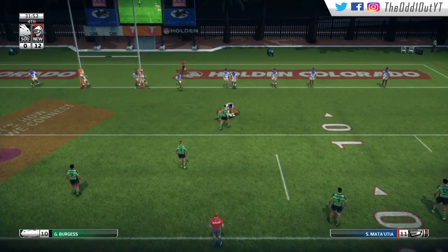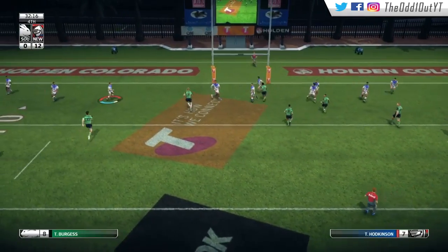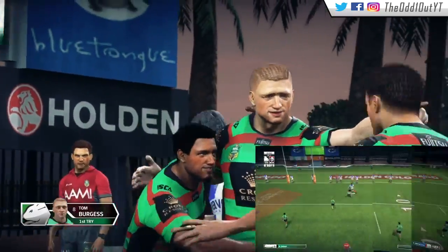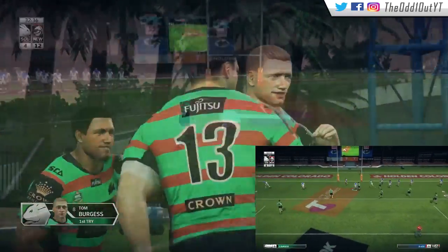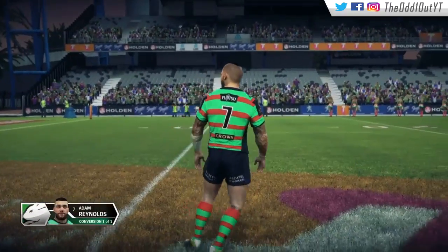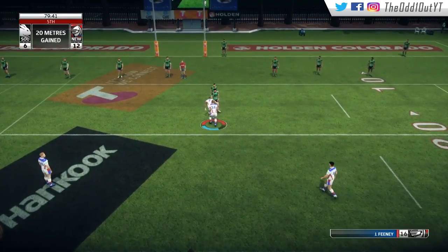And we're back with the Rabbitohs in attack. They're outside our line, about 5 meters out. As they quickly shift the ball, they get it out to Tom Burgess. Our defense just fell apart there. I think it was Daniel Saifidi who got burnt on the outside by Tom Burgess. Reynolds gets them within 6, and that's pretty much the score for the rest of the game.